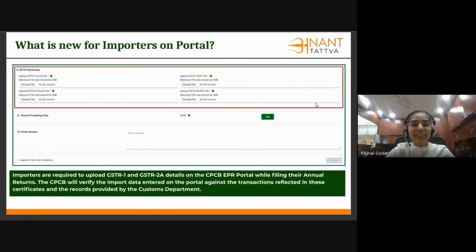For importers, at the time of filing annual return, there are two details that are required to upload, which are GSTR1 and GSTR2A details on the CPCB EPR portal. CPCB will verify the import data entered on the portal against the transactions reflected in these certificates, as per the records provided by the Customs Department. So just to align how much waste is coming into the country, what is the financial implication for the same, and domestically how the traceability is maintained.